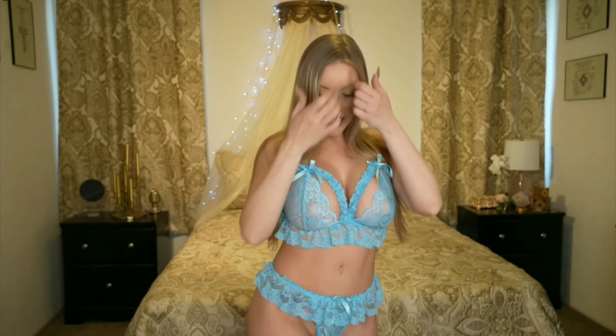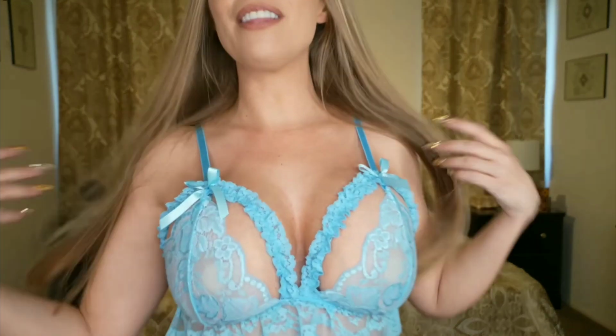This is my favorite outfit so far. I love the color. I love the garters, the leg ruffles, and I really love the panties. I love everything. I love the top. I love everything.